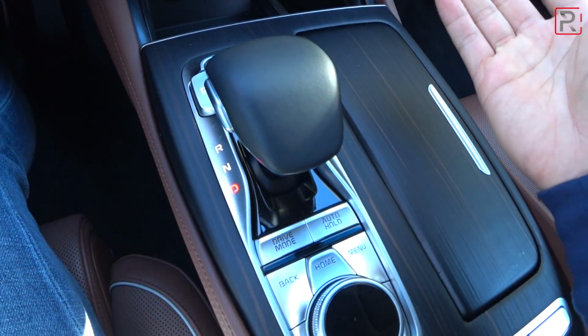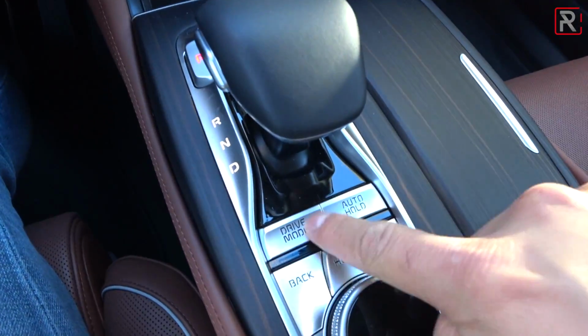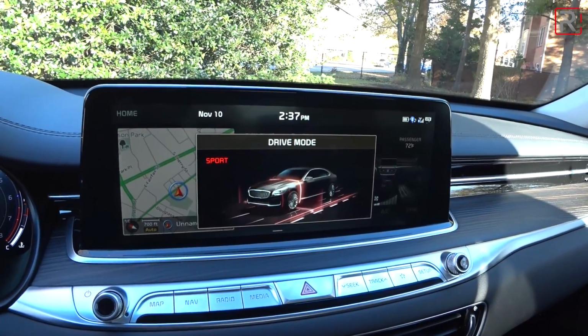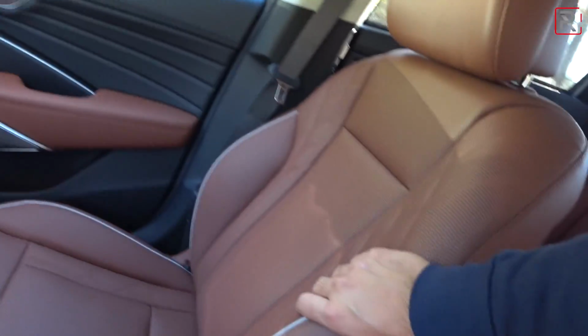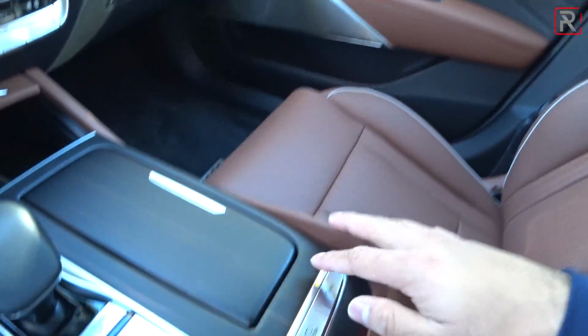Drive, kick it all the way back into drive, and then for park, you have to push this P button here that'll allow you to go into park. This also changes your drive modes. You have sport, eco, custom, comfort, and then if you push and hold it, it'll go into a smart mode, which is basically an adaptive mode. In sport and custom mode, the seat bolsters here on the driver's side only will actually hug you and squeeze you in turns to kind of keep you from moving around.